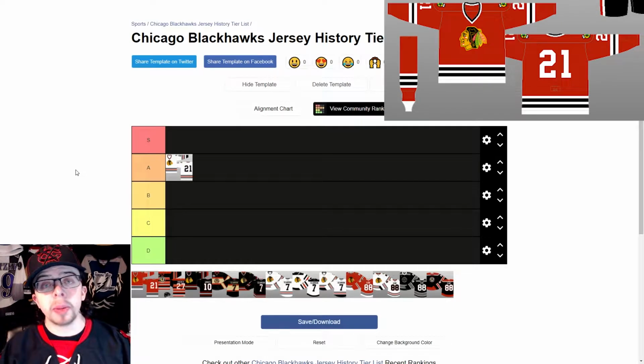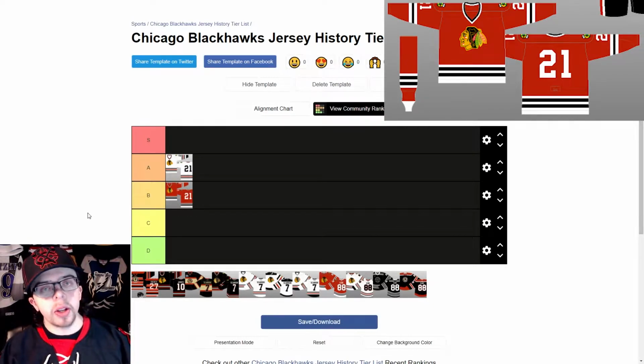Once again, extremely similar to their current home jerseys. I think I'll throw them into the B tier. I do still like them a lot, but I don't think the striping works as well. I think the big white stripe on the bottom throws me off a little bit. I just think it works a little bit better with the white jersey.